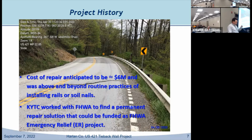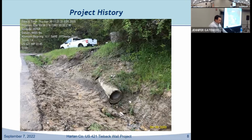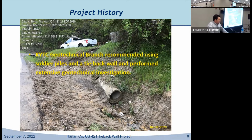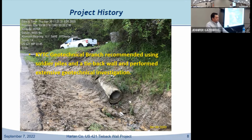So the Transportation Cabinet and FHWA worked together to find a permanent solution and use the emergency relief funds based on the presidential disaster that was declared on this project, mentioned earlier in the slides. And after looking at it, our branch made a recommendation that this area needed to have a soldier pile and tieback wall installed here. A lot of that is because, and we'll show some slides in a minute, of how much mountain we were really holding back, and the rock was deep. Rock wasn't all that great, so you had a lot of factors working against you here.